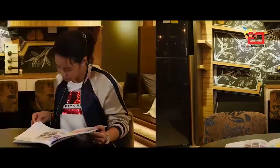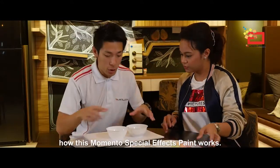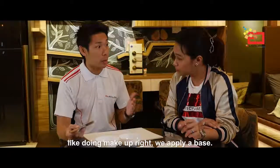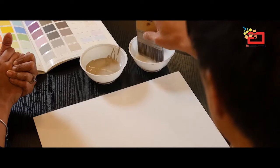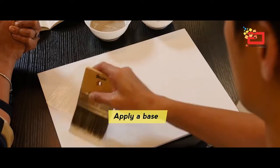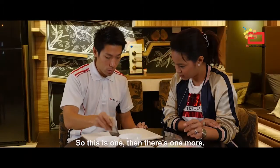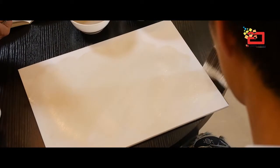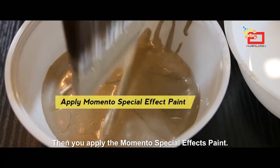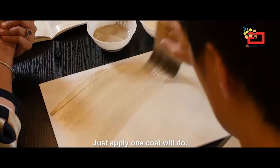Okay, Miss Zaza, let me demonstrate to you how this special effect paint works. First of all, like doing makeup, right? You will do a base. So you apply the primer onto your wall, just like that. Two coats. So this one, then there's one more. Leave it to dry. Then you apply the special effect paint. Just apply one coat will do.